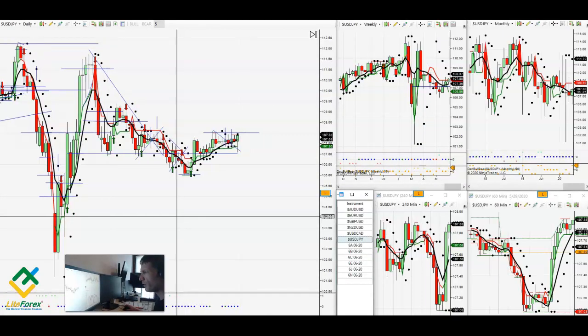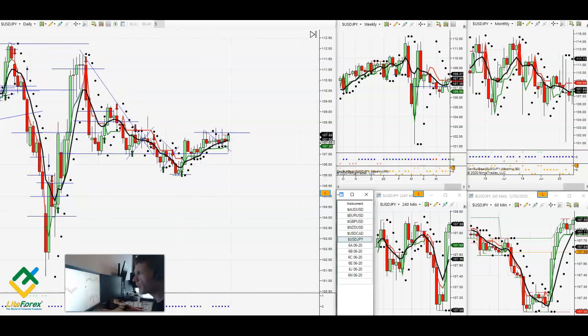Okay, USD yen. Now USD yen has been very, very choppy. I've been bullish throughout this move here, but it's having a tough time busting through 108. Now today it came down. The bears were in control, driving it down, but it held this very important support of 107. The low today, 107.08, and then it pulled up.